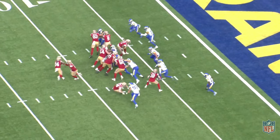Think of it this way. We all know who wins the game in the end. Imagine if, after it's all said and done, the Rams told the 49ers, we're going to give you 1 extra free shot at the end zone here, inside the red zone. Do you think the 49ers would take it?